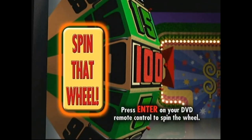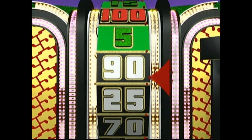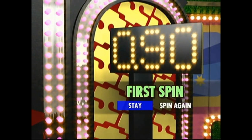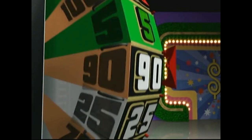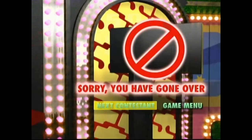Next contestant, step up and spin that wheel. Now it's Fire Princess Peach's turn to spin the wheel. Here we go. Fire Peach wins in a brand new car to play Lucky 7. Looking for $95. $90. Have to spin one more time. Looking for $5 and $10. Oh, it's too many. You went over $1. Sorry, Fire Princess Peach. Better luck next time. Enjoy in a new car.